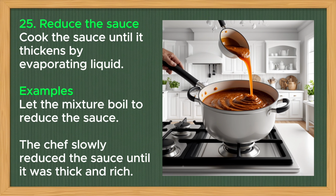25. Reduce the sauce. Cook the sauce until it thickens by evaporating liquid. Let the mixture boil to reduce the sauce. The chef slowly reduced the sauce until it was thick and rich.